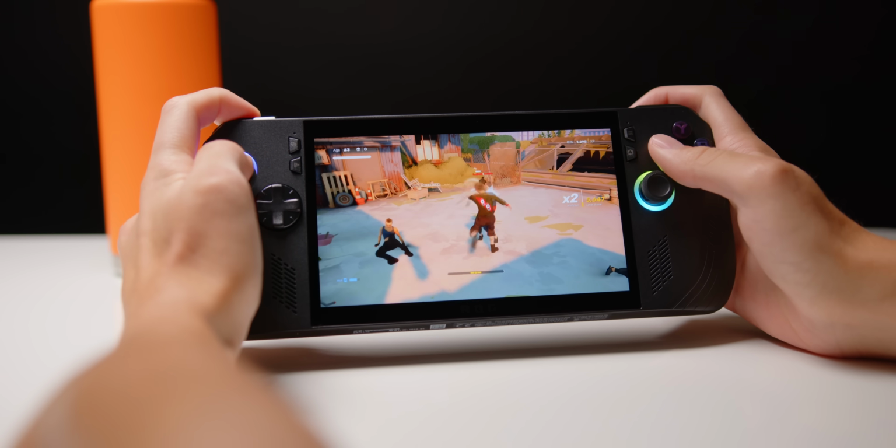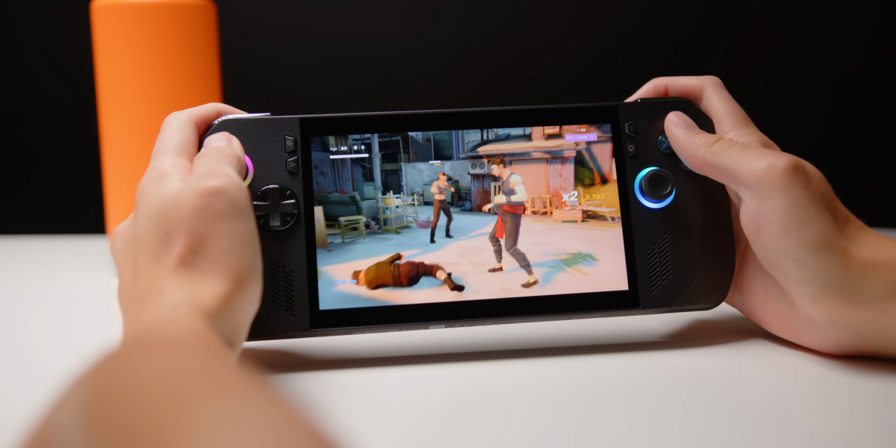If you're looking for a race car, you probably want high-end performance numbers. But then again, there's a reason why people choose certain cars, and it's because of the experience, not just the pure horsepower. And if you zoom out and you ask the question, give me one solid reason why I should pick a Steam Deck over the rest of the competition.